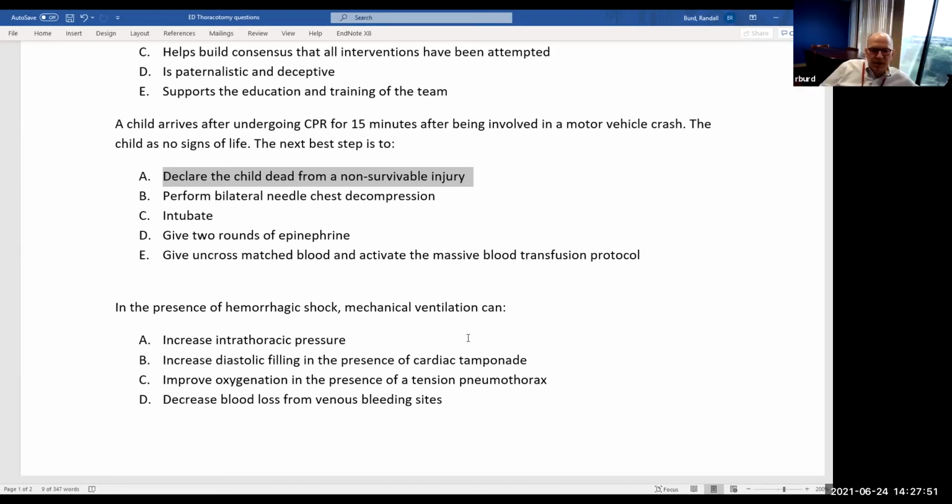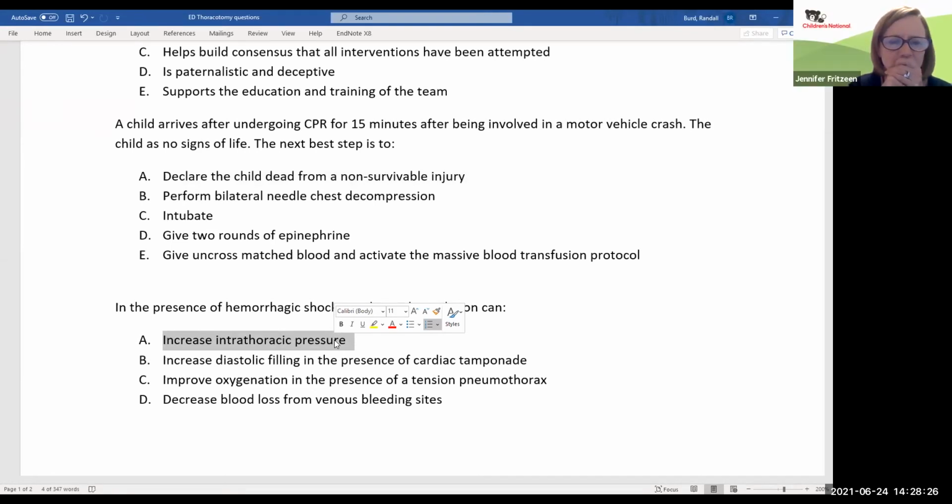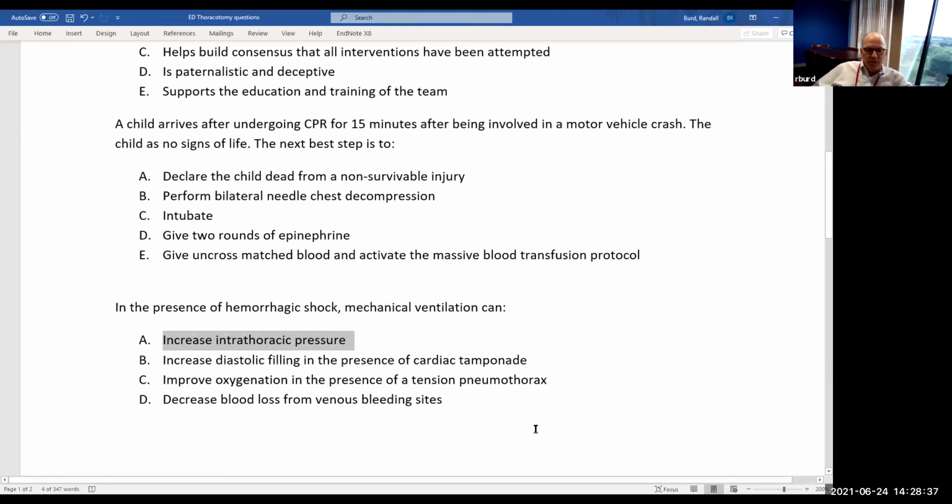In the presence of hemorrhagic shock, mechanical ventilation can A, increase thoracic pressure, B, increase diastolic filling in the presence of cardiac tamponade, C, improve oxygenation in the presence of a tension pneumothorax, or D, decrease blood loss from venous bleeding sites. And the answer here is A, which is increased intrathoracic pressure. And it's important to know the consequences of increasing intrathoracic pressure. It can decrease diastolic filling when there's tamponade. It can worsen oxygenation in the context of a tension pneumothorax, and actually can increase blood loss from venous bleeding sites. So for B, C, and D, the opposite occurs with increased intrathoracic pressure associated with mechanical ventilation.